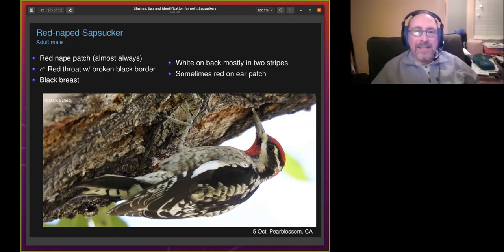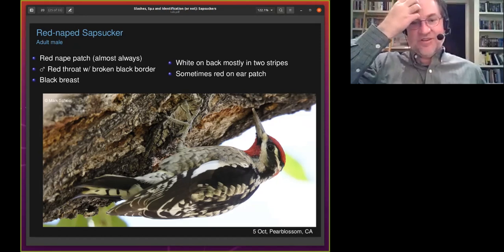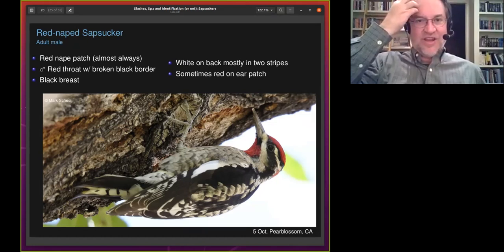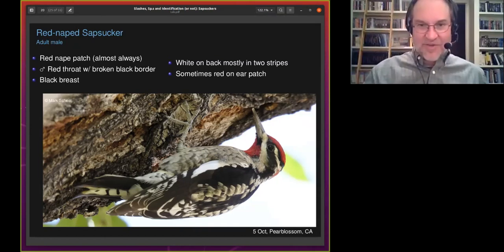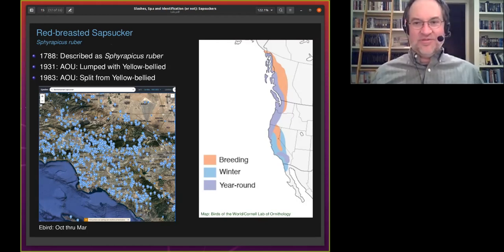Ken Ely asks, similar to the range of yellow-rumped hybrids in Canada, is someone looking into a similar range for hybrid sapsuckers? I think we know where a lot of the range is of hybrid sapsuckers, right? So Alberta for hybrid yellow-bellied and red-naped, and a large area. Let's see if I can find a map. Red-breasted, essentially all around this area in here for red-breasted and red-naped. So the areas are mostly known, and people have been studying them.